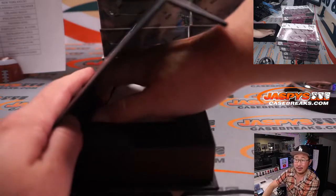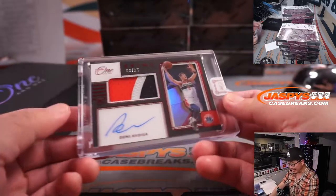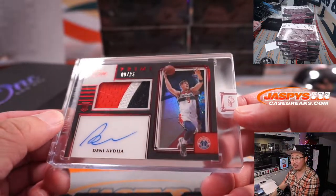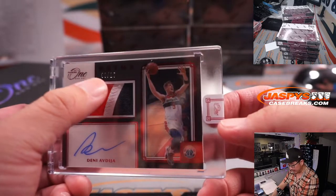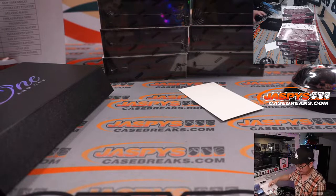All right. And the hit is going to be Denny Avija. Prime jersey and autograph, 9 out of 25. The Israeli international, some good upside here for this kid. Washington Wizards are a number block team, so I'll go to Wizards 9. Part of the San Antonio group. Wizards 9, Griffin.